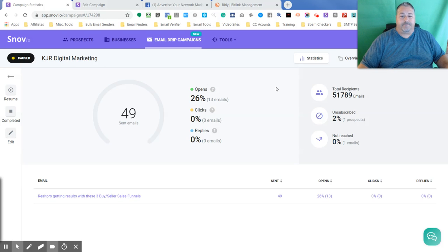So 49 emails sent, 26% open rates. So that's 13 emails opened. And those are fantastic results for cold email.